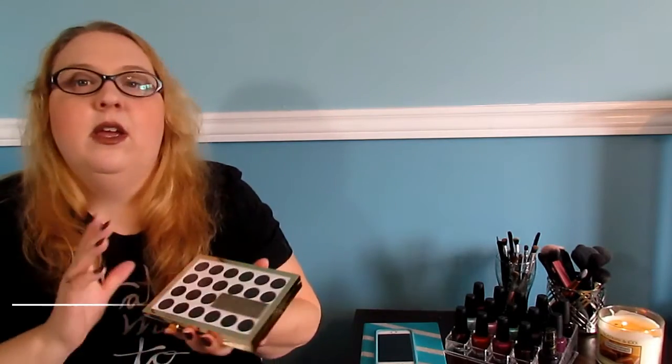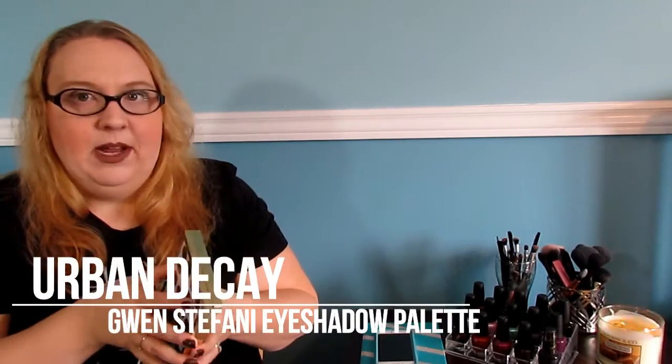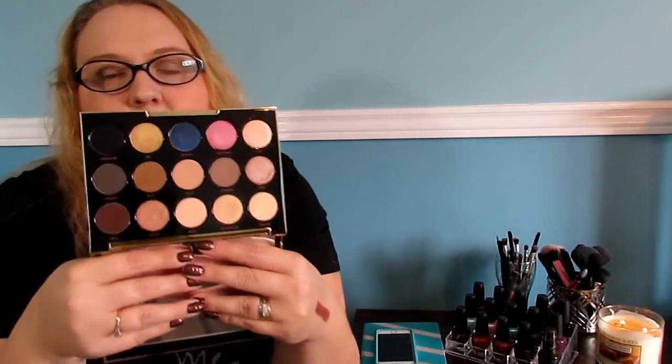My last makeup favorite of the month is this eyeshadow palette. I picked this up the beginning of September on Sephora's website because they were on clearance. This is the Gwen Stefani Urban Decay collaboration that came out last winter, and this is their eyeshadow palette. So this is what it looks like. This blue right here is insanely pigmented. Look at that.